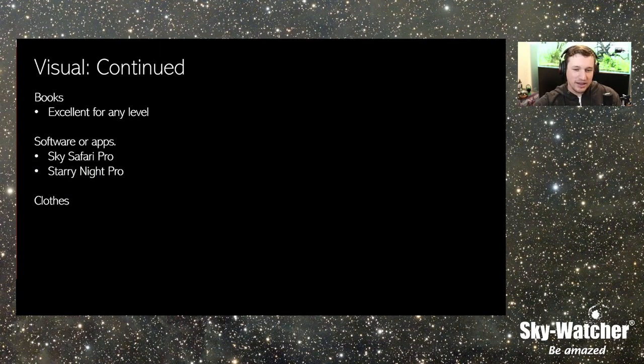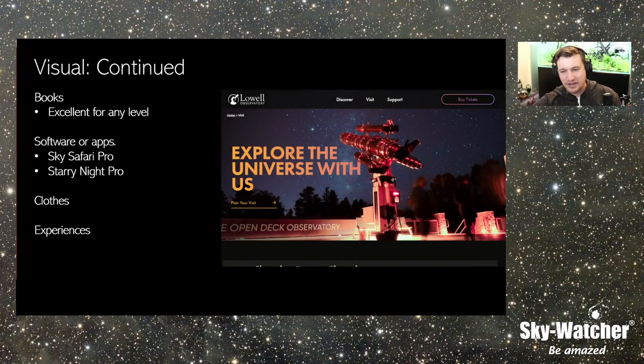Now, another thing that I think is kind of neat is experiences. Depending on where you're at, I know not everybody has access to this. And with, yes, COVID still a thing, experiences can be kind of neat. Local observatories generally have private viewings that you can set up, or just going to an observatory can be really neat. You know, McDonald Observatory, Lowell Observatory, Kitt Peak, Mount Lemmon Sky Center, Mount Wilson, Palomar, depending on where you're at, obviously, but there's plenty of cool places that you can go, or plan a trip to a dark sky site.